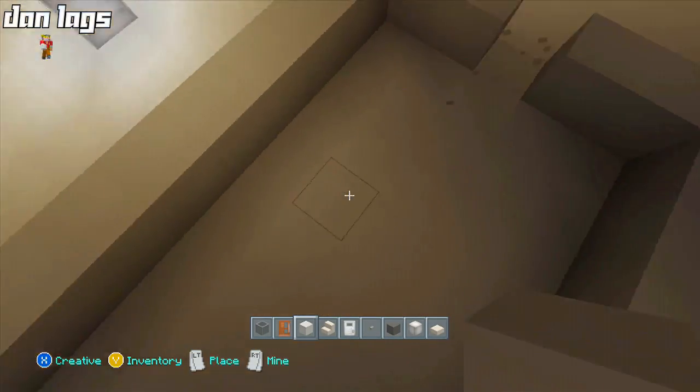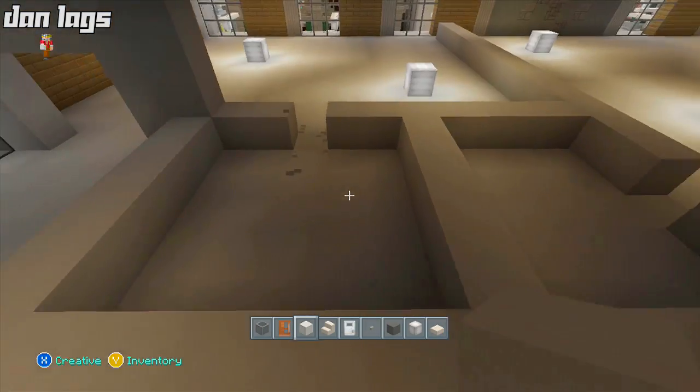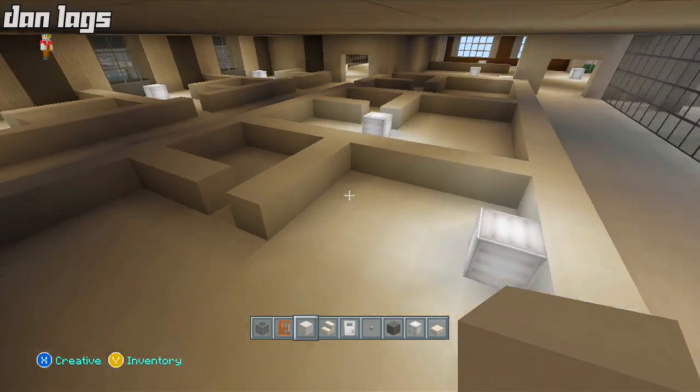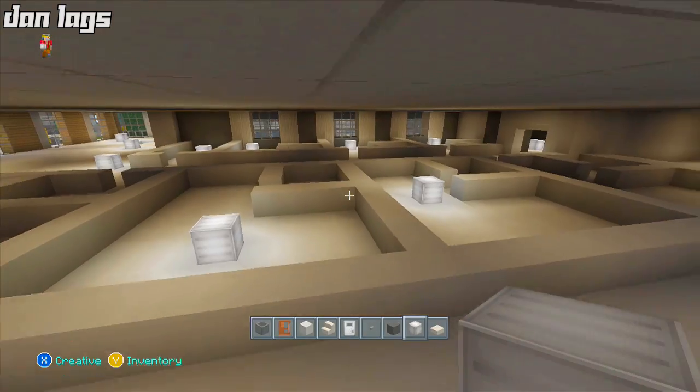Can't hurt to have another utility closet. Maybe we'll have like 2 utility closets, like one there and one there, just to blow your mind. And then we have some great, nice patient rooms here. This one's a lot bigger than the other one, but this is a good way to use this space.